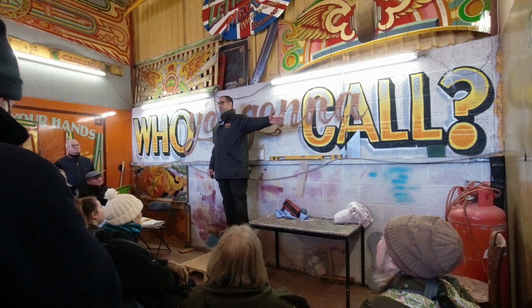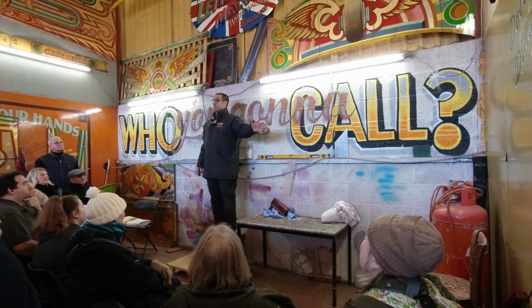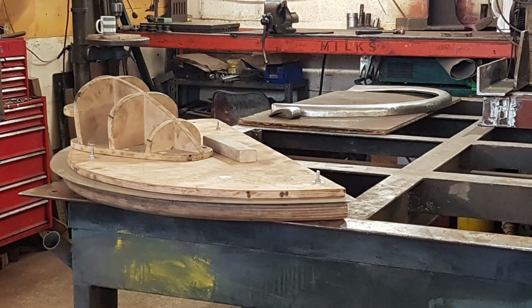Next door, you've got Martin, who does the fabricating. And if you look at what he's making, it's amazing. He's making a mudguard for that wagon, because two of them are beyond repair. So he's making brand new ones. And that's impressive. There's not many people who can turn their hand to stuff like that.